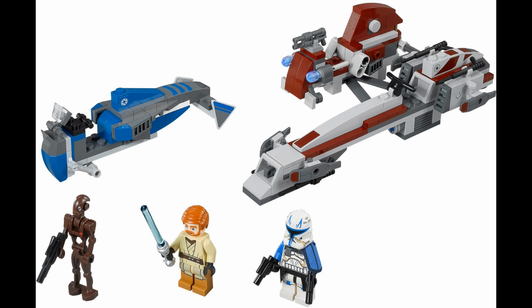But the build is not really the best part about this set. The thing that definitely makes this set is the minifigures. You get 3 different minifigures here: a Commando Droid, Obi-Wan Kenobi, and Captain Rex. The Commando Droid is not that great. We get him in other sets, but it's nice to get him in this set as well.